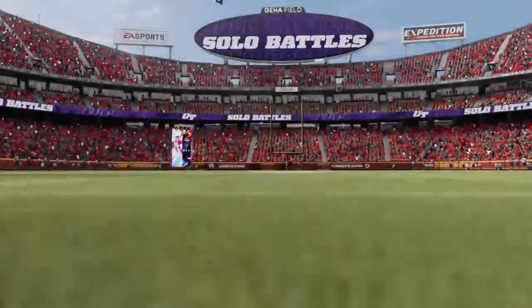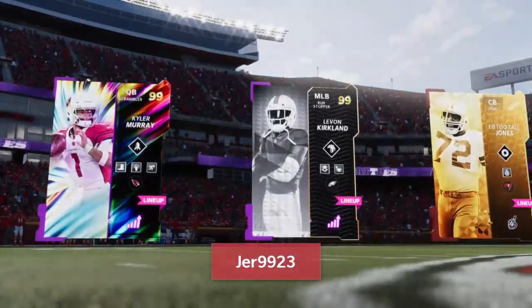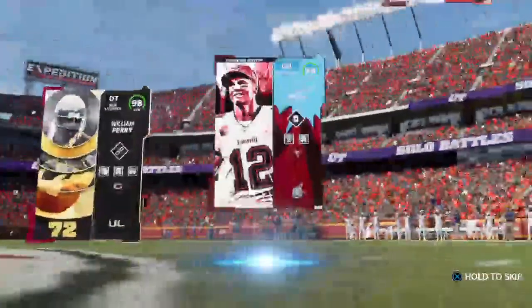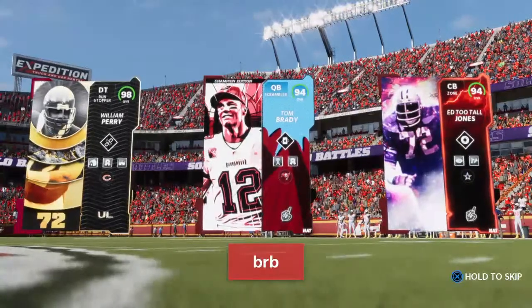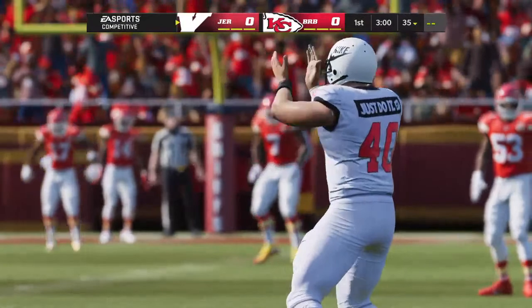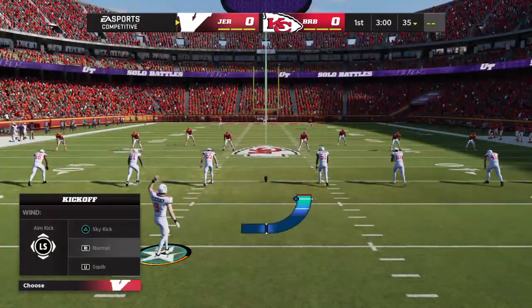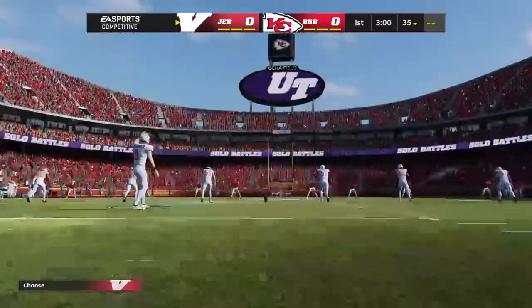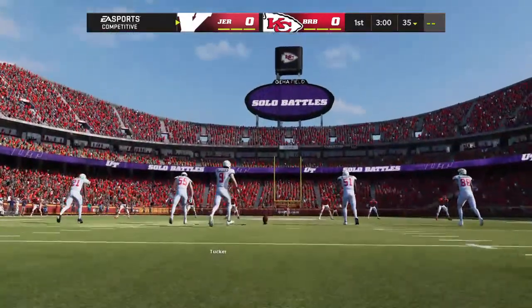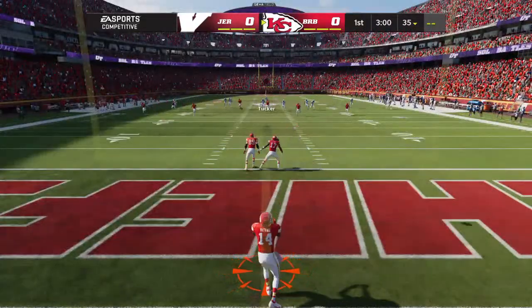The coach here, welcoming you to another installment of Madden Ultimate Team. There's been a lot of talk leading up to this matchup, and it's finally here. But can it live up to all the hype? Justin Tucker set to boom this one away. And we are underway from Arrowhead.